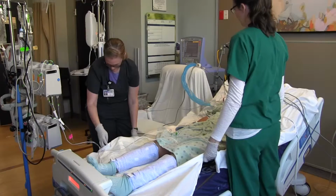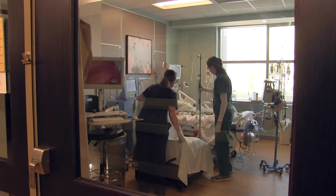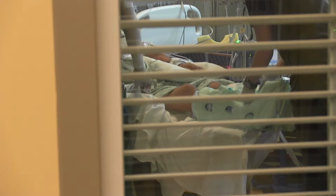ORMC's ICU nurses and physical therapists share more about the Early Mobility Program. So the Early Mobility Program is an initiative between all the different disciplines that help take care of the ICU patients. We're working to increase their mobility, make it a standard part of their plan of care. Just as important as patients getting their medications, they're also getting their mobility needs met.